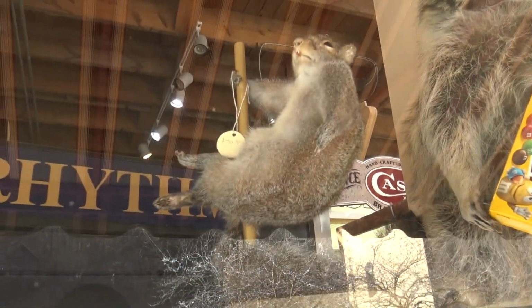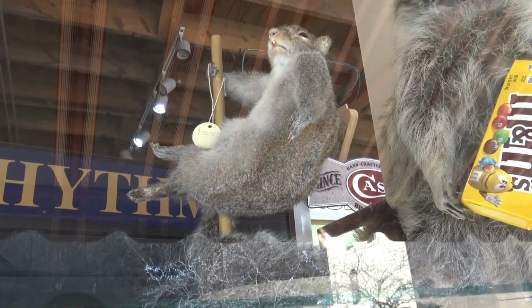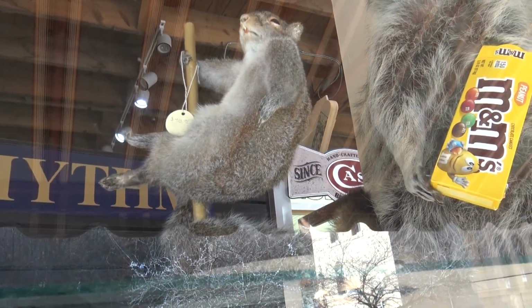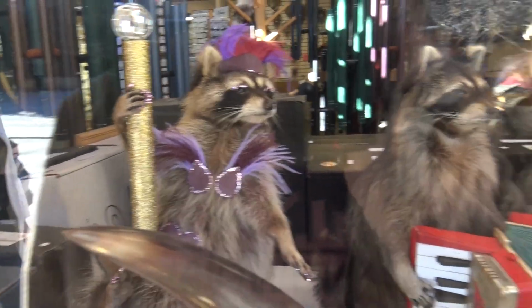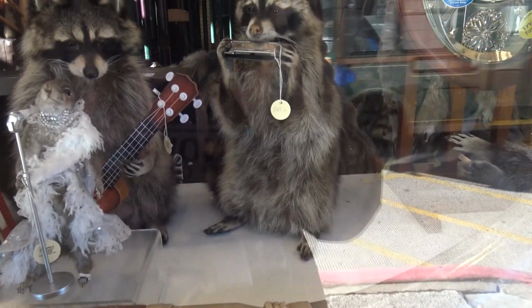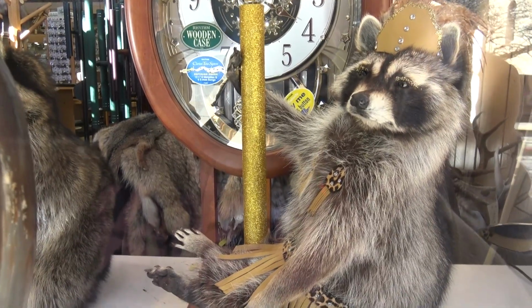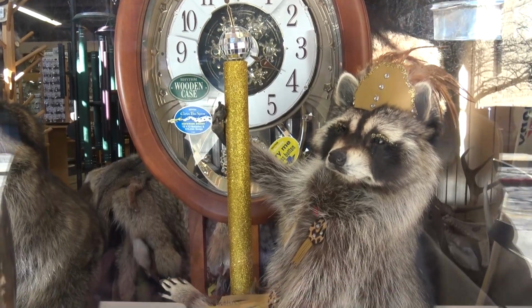Or do you not know what to get your loved one for Christmas? Why not a squirrel on a stripper pole? And if you don't know what to get me for Christmas, why not a raccoon holding M&Ms or in a basket? Or a pole dancing burlesque raccoon. Squirrels in evening wear and raccoons with harmonica. Oh! Maybe I'm more into raccoons and leopard on stripper poles. And this stripper pole has a disco ball on top.